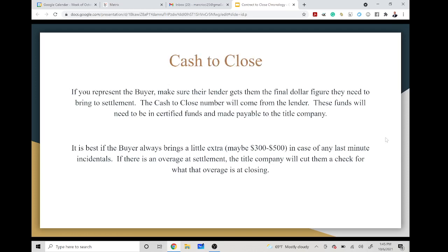Cash to close. If you represent the buyer, make sure their lender gets them the final dollar figure they need to bring to settlement. The cash to close number will come from the lender. These funds will need to be in certified funds and made payable to the title company. It's best if the buyer always brings a little bit extra. I always tell them $300 to $500 extra in case of any last minute incidentals. If there's an overage at settlement, the title company will cut them a check for whatever the overage is.